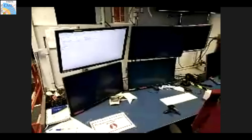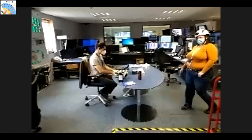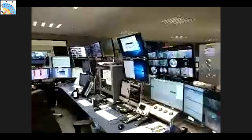And then in total we have 5 people, 24 hours, 7 days a week: a shift leader, a data quality manager, a trigger shifter, a data acquisition shifter, and a detector security shifter. So these are 5 people. And then this large room, which is shown here, with all these screens for overviewing what happens with the detector, with our data, and so on.